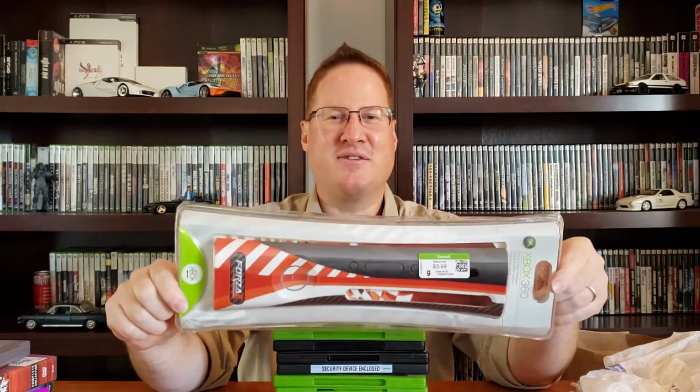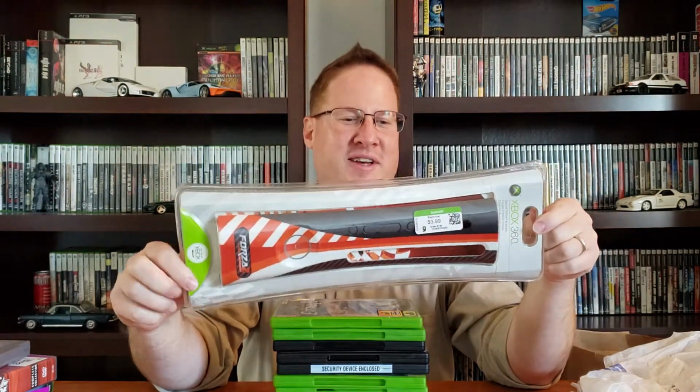the first thing I want to show you guys is I found an unopened Forza 2 Xbox 360 faceplate, and this was $4. I didn't get any discount on it, but I thought, hey man, that is a good deal for a brand new faceplate, especially for a game that I enjoy. So I might not ever use this, but I couldn't pass it up.